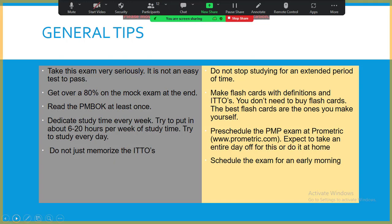So in scheduling the exam, basically there are 2 ways. It's either you go to a center that does it, or you schedule the exam at your own convenience, which I did. When I wanted to write, I checked the available center. It was all booked for the next 2 months. So I needed to do it in my closet, as it were, office, home, as the case may be.